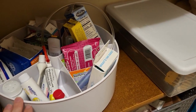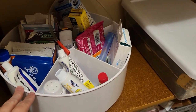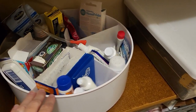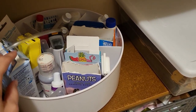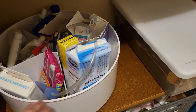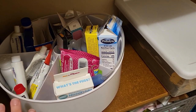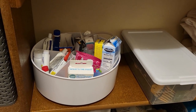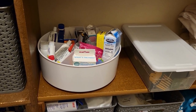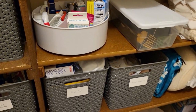And this is where we keep just kind of the medicine things we use frequently. Triple ointment, Band-Aids. The kids can come in here and help themselves with Band-Aids. Pedialyte. Some of our regular things. It's not low enough that our two-year-old can get into it, but still just handy, especially for the Band-Aids. Great Lazy Susan, love it.